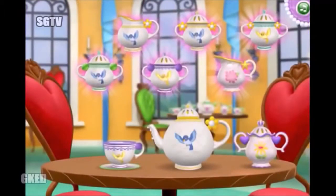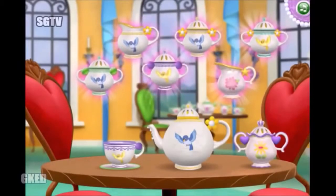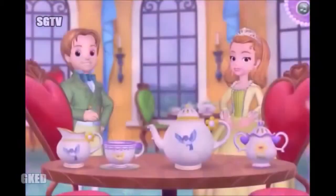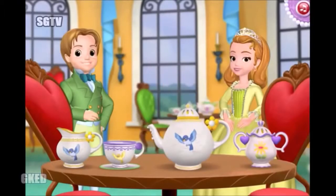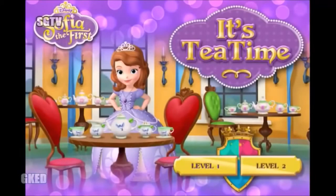That's it! You're really good at this! One more to go. The last piece of the set is a creamer with yellow stripes and a blue bird and a yellow flower on its handle. Look, what a beautiful tea set! Now, choose the teapot with the magic wand. Beautifully done. You didn't spill a drop. Doing great. What a wonderful helper you are to Sofia. You've earned 3 gems. It's tea time. Level 1.